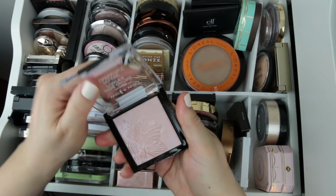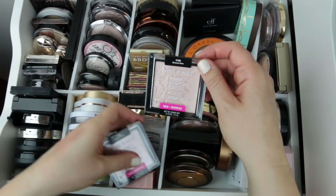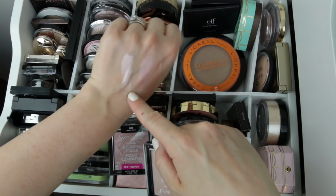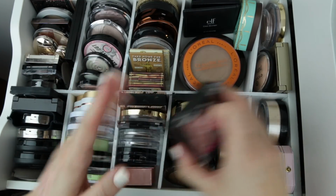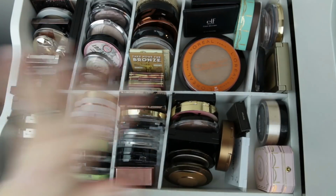This is Botanic Dream. This one's a little bit of a darker, brighter pink than Blossom Glow, which is my favorite from Wet n Wild. I think this is stunning. It's a lot lighter though, as you can see. I think what I'm going to do is pull in this, and then we'll pull in my Bobbi Brown one. And I think beyond that, I have pretty good solid opinions on the rest of the stuff in here.